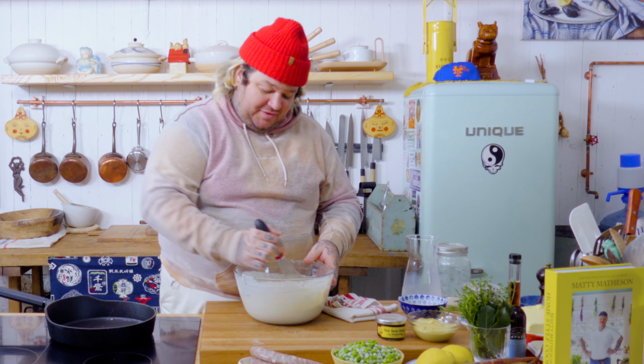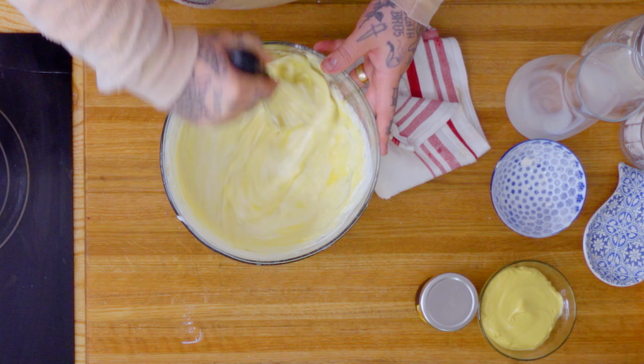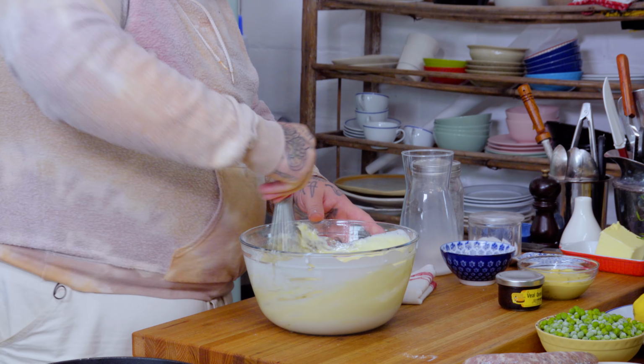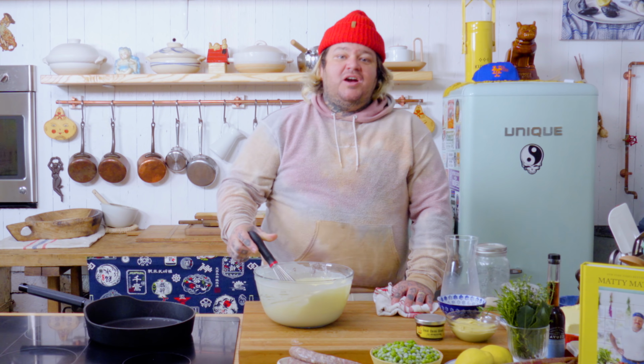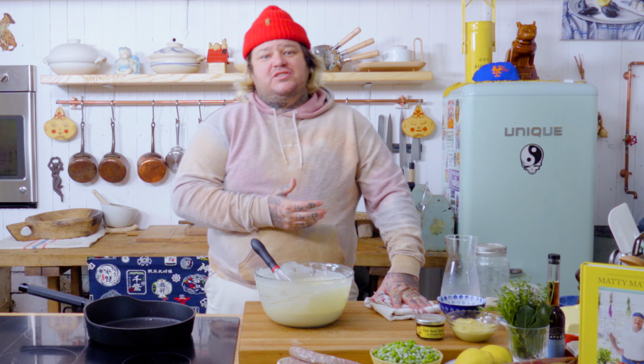I'm just gonna whisk this up. There we go. Beautiful, eggy, no lumpy batter. Look at that. Okay, we got our batter ready. We're gonna put this into the fridge for 30 minutes.